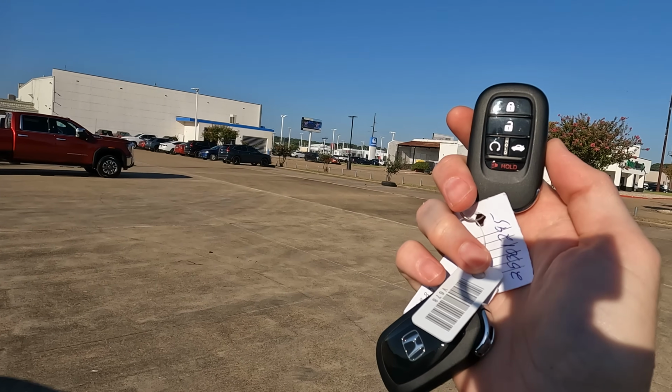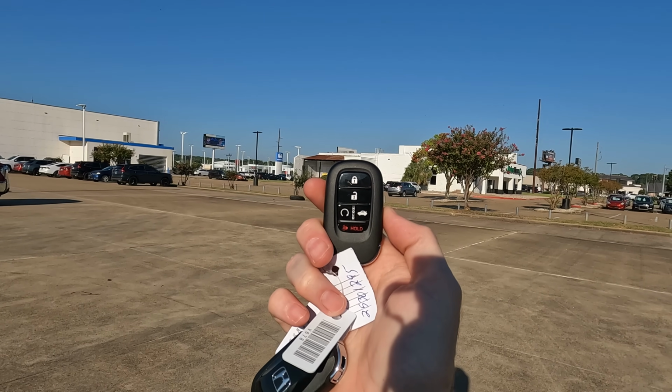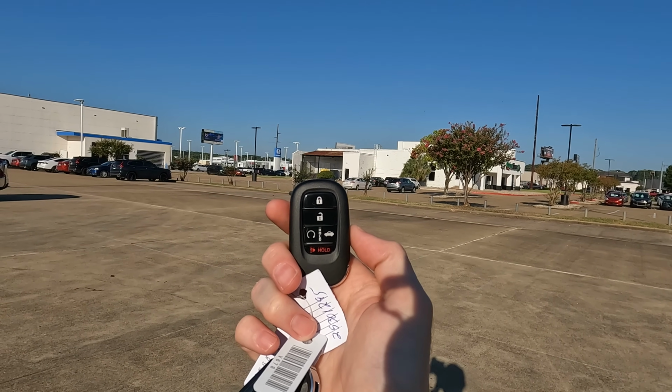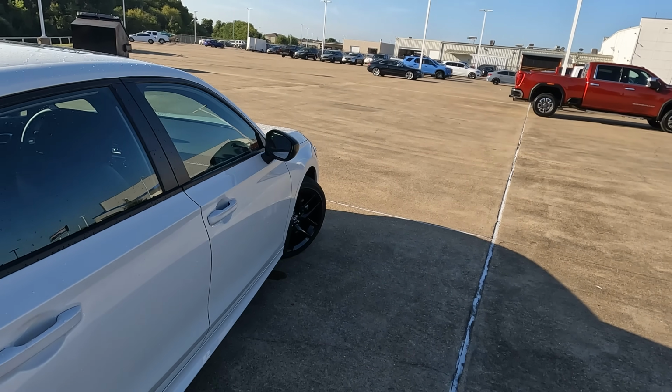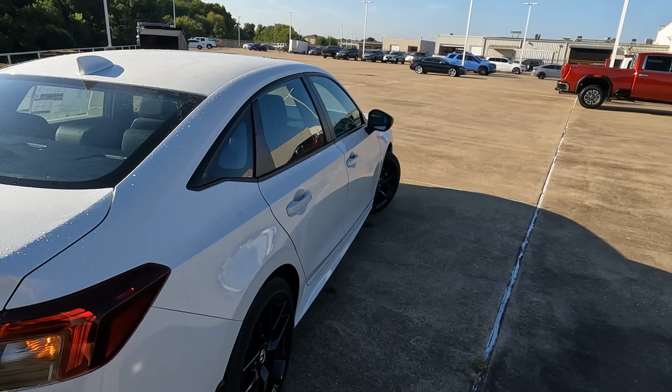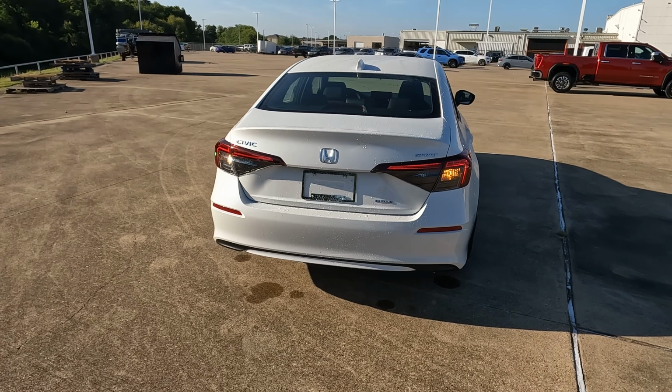Here is your remote. No changes where that's concerned for 2025. It's the same basic remote the Civic has had since 2022 as far as its look and functionality goes. This model does have a sunroof, by the way. Finish things off here on the rear with a nice clean look.